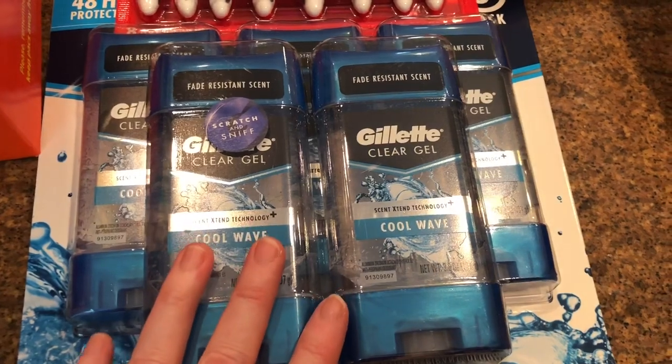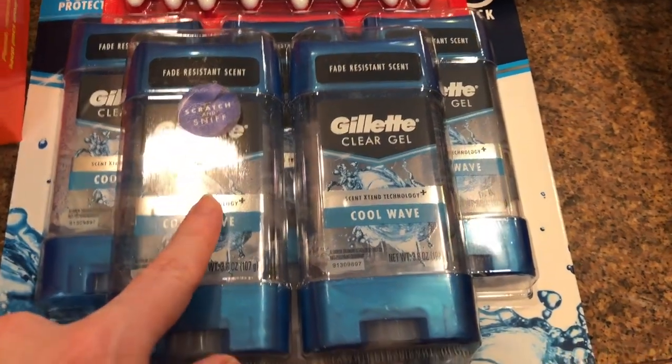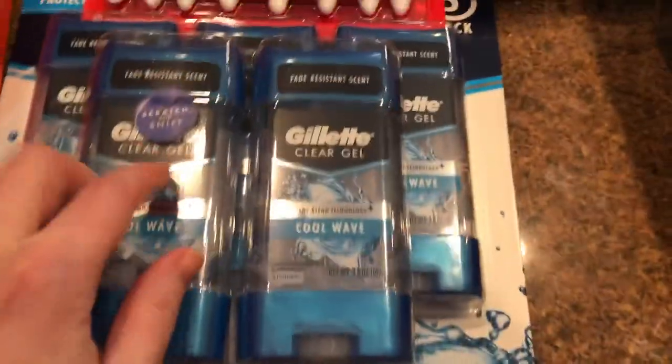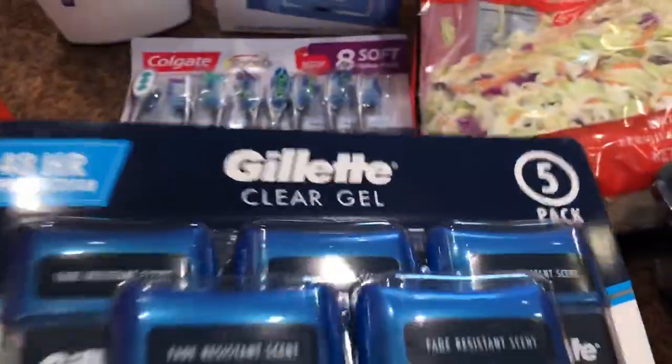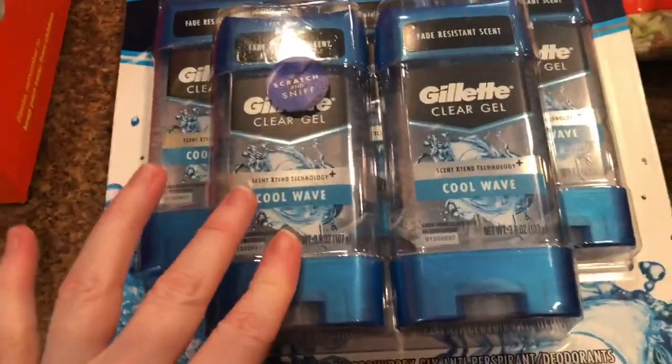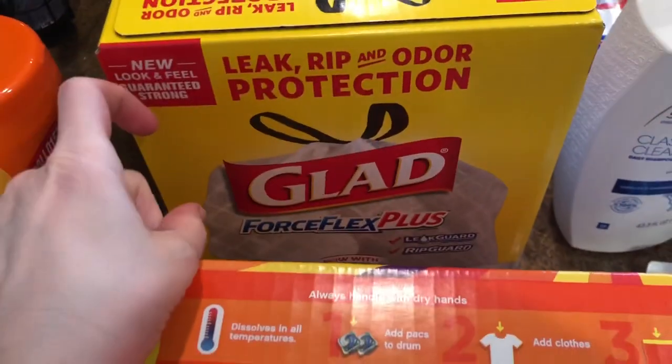Bulk deodorant. This will last a good, I don't know, maybe 5 months. So this is, ooh, scratch and sniff. Gotta do it. What a horrible sound. Let's see. It smells so good. Okay, guys' deodorant always smells way better than girls'. I don't know why they do that. Anywho, so some of these things I'm not gonna have to buy next month. That's why my bill was a lot larger.